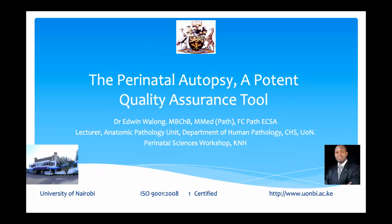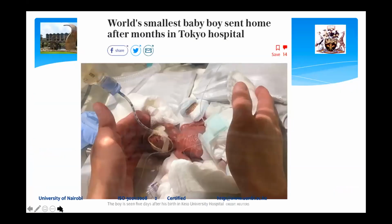So I'm a pathologist, and my presentation today will focus a bit on the autopsy. I know the title is on forensics. Usually most people, when they mention forensic, they mean the autopsy or the death investigation. And just to contrast with what we do see in our news, this was a major news item 2 years ago from Japan concerning newborn health, and it pushed the frontiers of newborn survival.